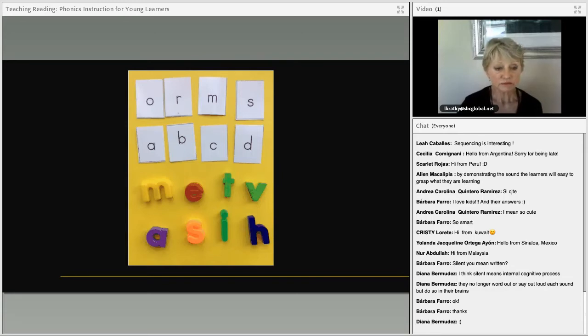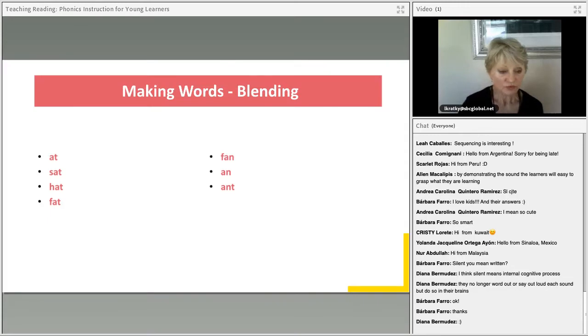These are letter cards, and these are magnetic letters. All of these we can use for making words and for blending the sounds into words. This is a chain to practice with. We started with am, so at, show me at. Read it with your finger.